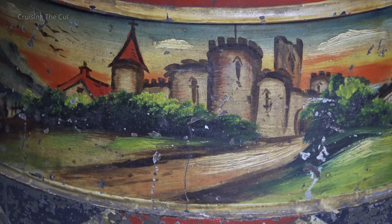And on this can that we have here, you can see it's a beautiful scene around the bottom of the can, and it's got a couple of castles and the hills, and it is absolutely gorgeous. And his roses are amazing.